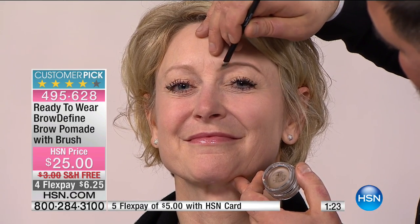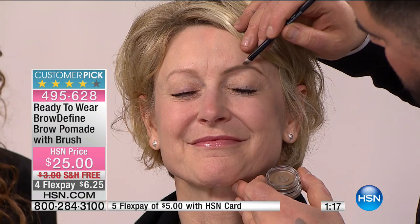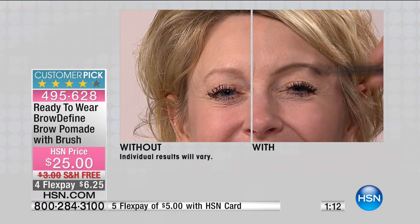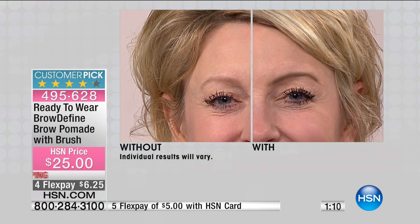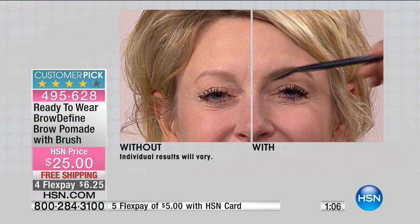Final couple of seconds here, but what we're looking for is something that stays put and looks natural. Look at that one brow versus the other. Again, it's like refreshed, awake, open, lifted. Everything that you ever want your face to look. Even her eye actually looks bigger and more open.